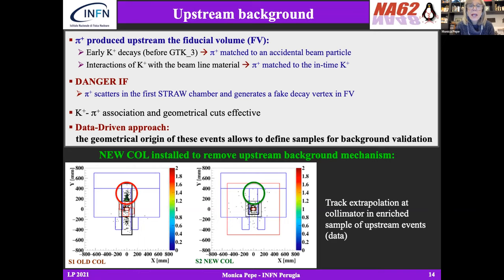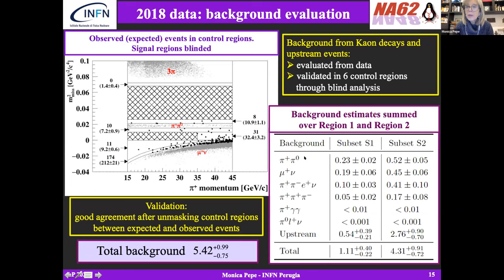This is evaluated as well using a data-driven approach, since the geometrical origin of these events allows us to define samples enriched in upstream events for background validation. The figures show how the installation of the new collimator is effective in reducing the upstream background in the S2 sample for 2018 data. The table shows the background estimates for the two subsets summed over the two signal regions for different contributions. The upstream background is the highest contribution to the total background, that is estimated to be 5.42 events with these errors.